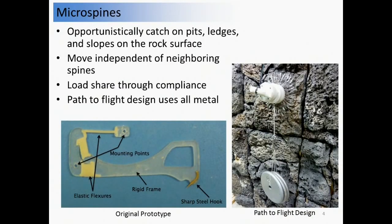The way we do our anchoring is using a technology called microspines. It was originally developed for wall climbing robots, and we've been working to adapt it for microgravity. It's a sharp hook, as you can see in the lower left picture, that's embedded inside some kind of frame with a compliant mechanism behind it. So it's basically a lot of claws on springs. And we use these in big arrays.